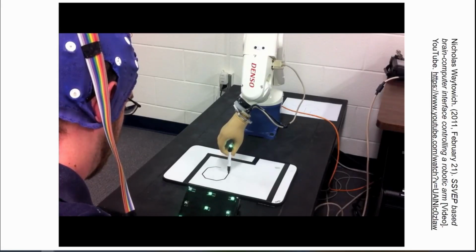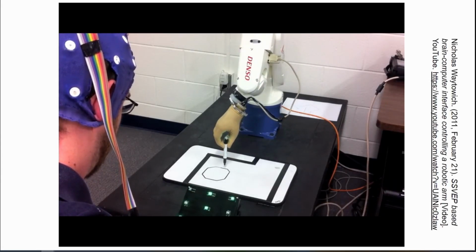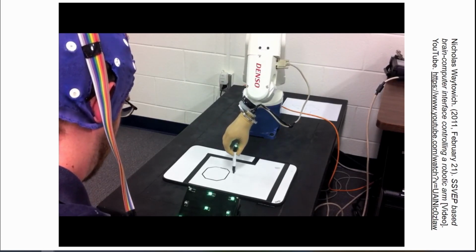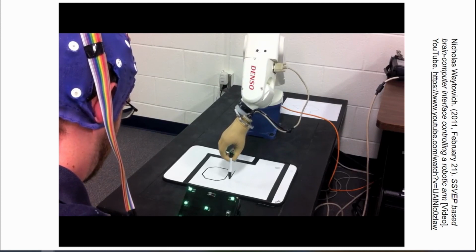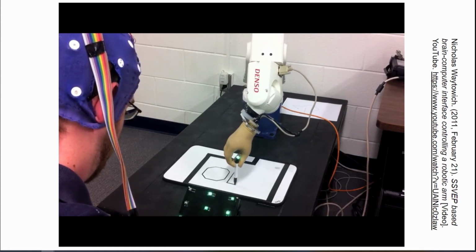Imagine if you can just think a bit and it moves. Well, that is possible. Recently, there has been a lot of research focused on using BCI, or brain-computer interface, to control robotic systems. Some of the main reasons are because of the downsizing and lower cost of EEG devices.